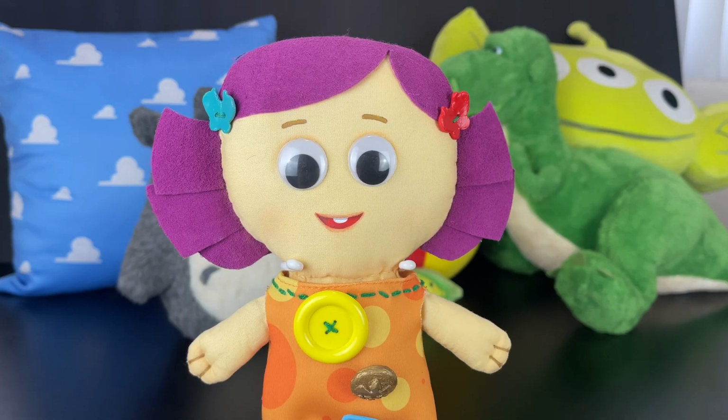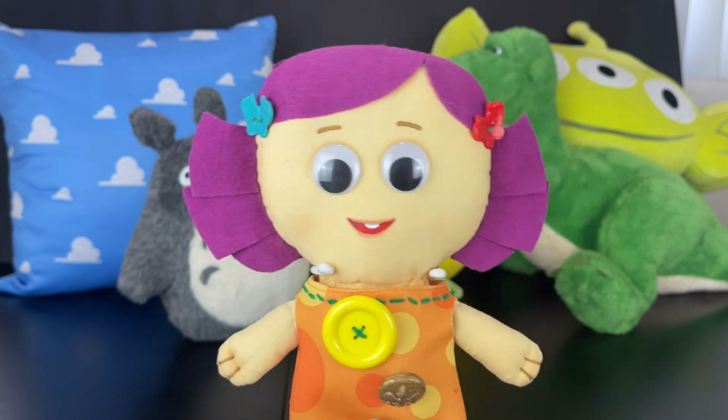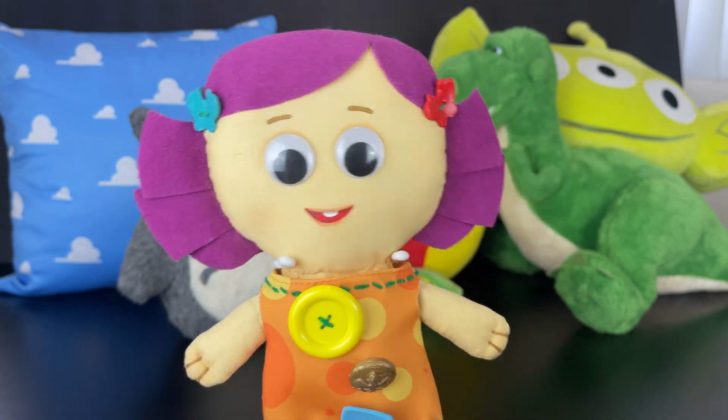The next plush in my collection is this Dolly, custom made by my friend Adam, and he did a really great job. You can find him on Instagram.